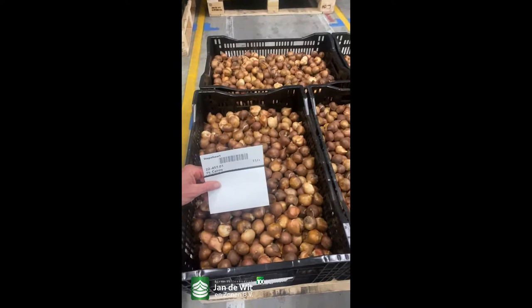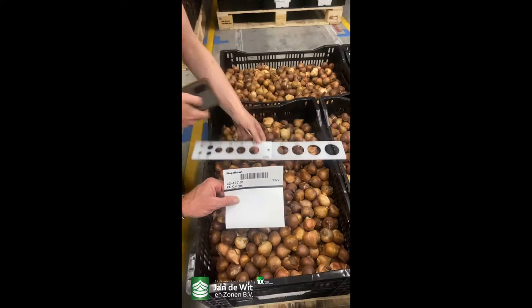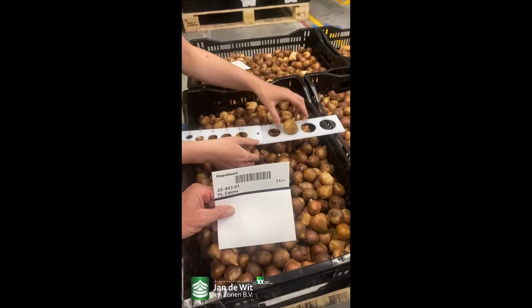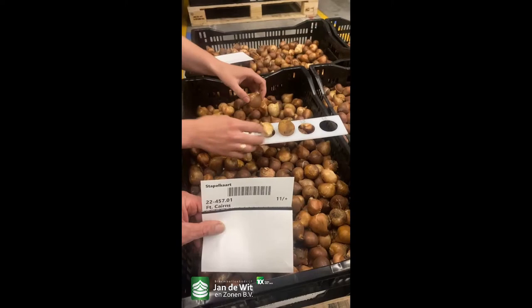Here we have a very new variety, this is Keynes. This is a sport of Queensland, this is one of the Queensland series, together with Brisbane and Perth and Bendigo. This usually grows up to size 11 plus. The Queensland series is not really easy growing for the 12 plus bulb, so it's sold as a top size of 11-12, 11 plus. But here you still see some 12 plus bulbs in it.